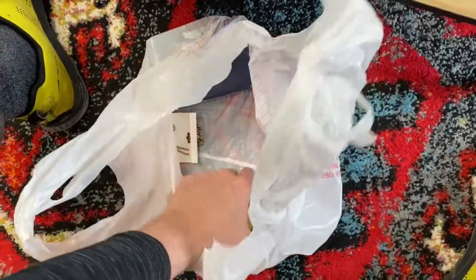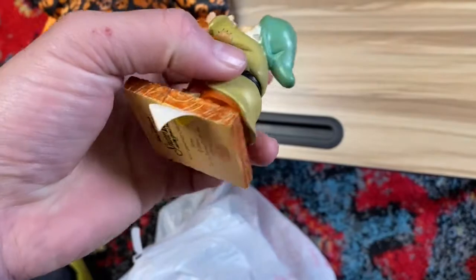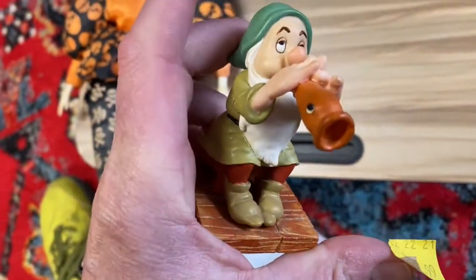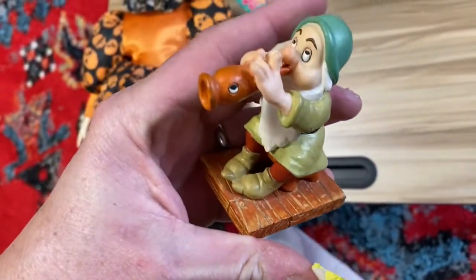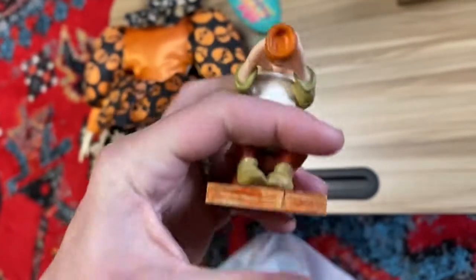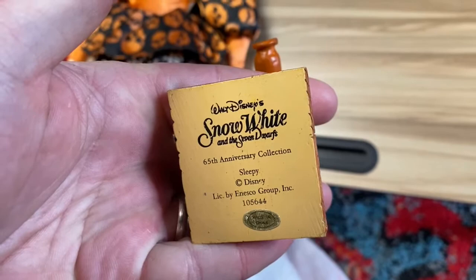What else do I have down in here? All right, paid $1.99 for this. I wish I had paid 99 cents for this, but what we're looking at is a Disney character from Snow White, and based on his eyes, it looks like Sleepy. What do we got here? Yeah, Sleepy, Disney by UNESCO.